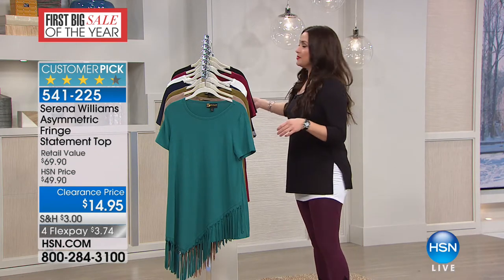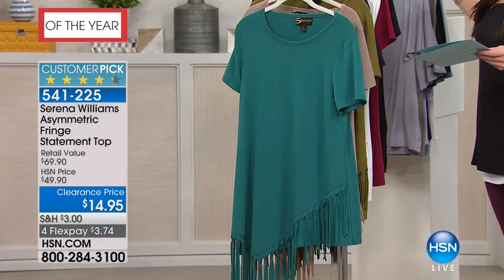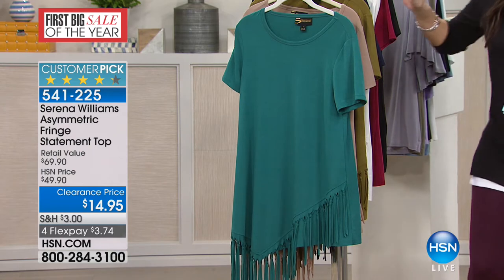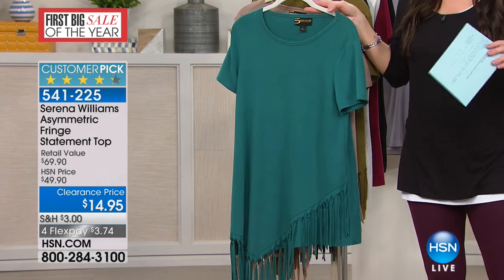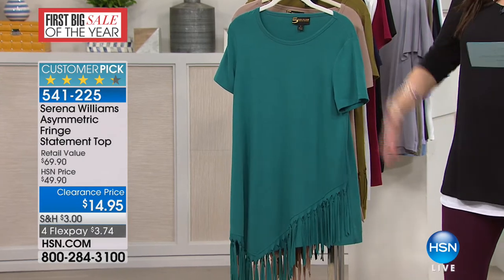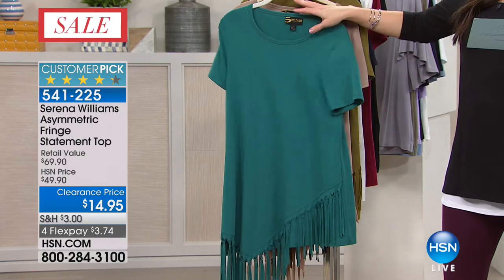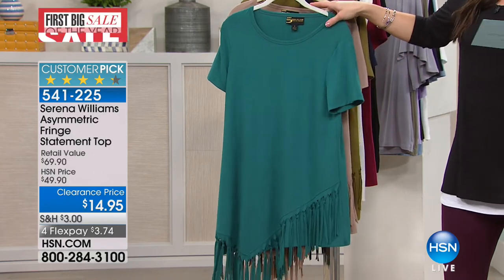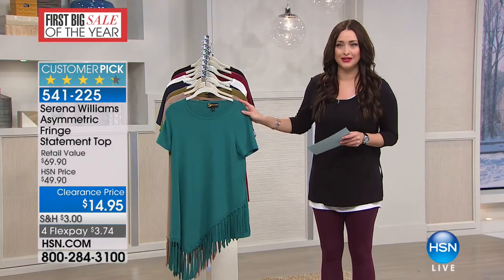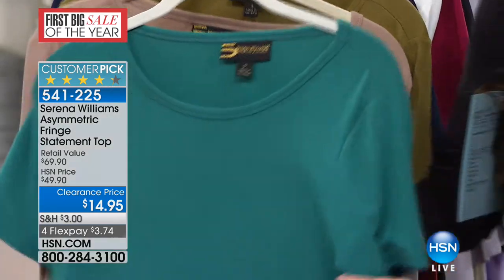All right, now I mentioned some of our favorite designers are here, and this is a prime example of what I'm talking about. This is from our girl Serena Williams, and this is such a great top. If you are a leggings girl, like so many of us are, and we're constantly looking for that great top that gives us length, that dresses our look up a little bit, this is definitely for you. It's the Serena Williams Asymmetric Fringe Statement Top. It was $50 before. It's $14.95 now.